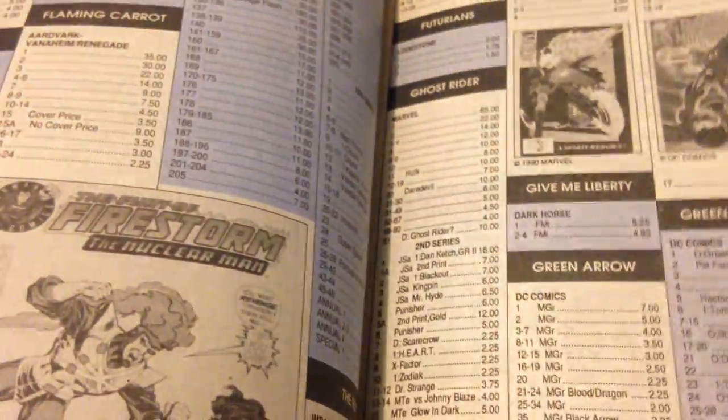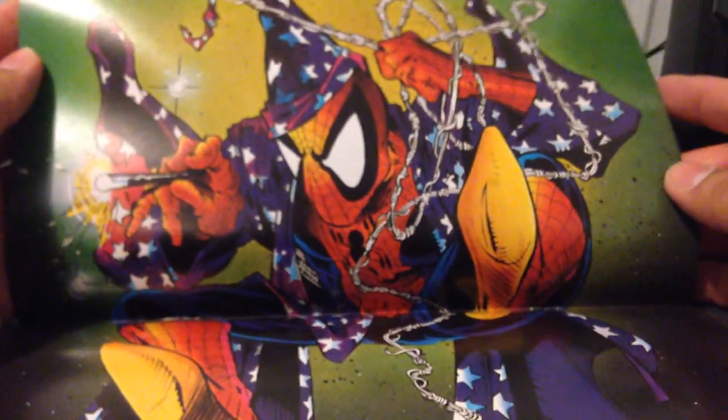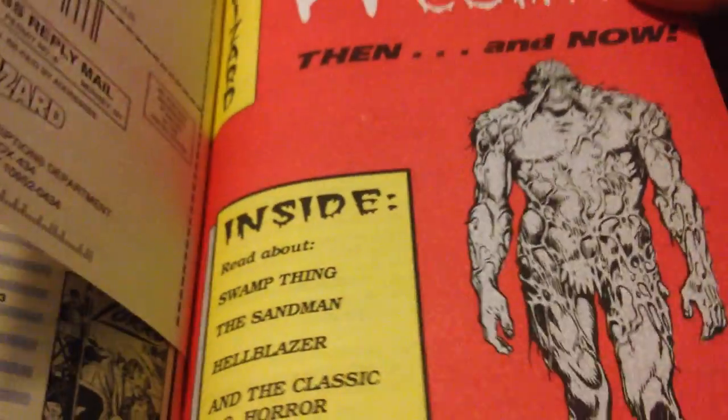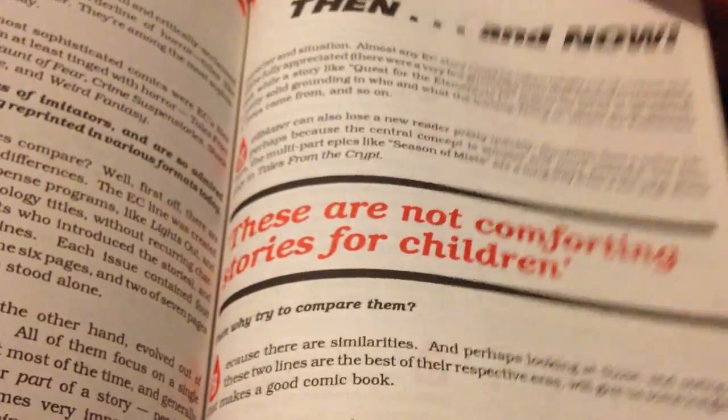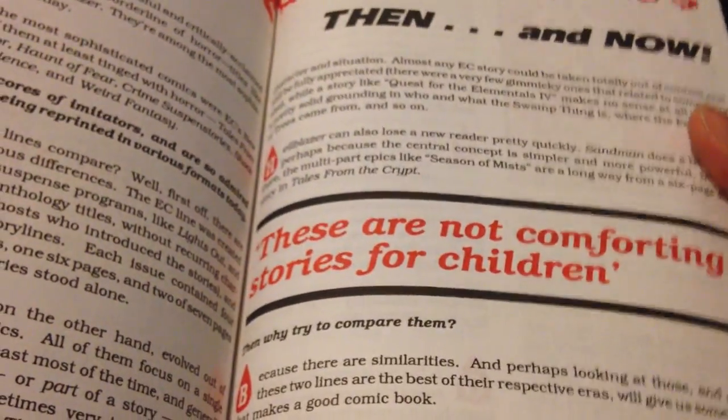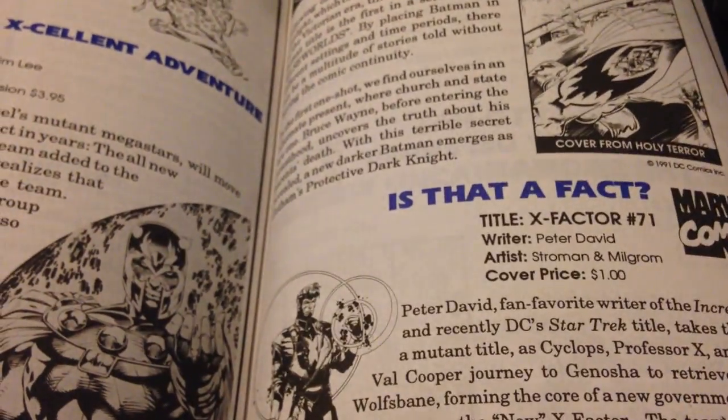I believe this is the poster, and the poster is pretty much the cover art for Wizard number 1. That was done by McFarlane, so that's pretty cool. And let's skip through this a little bit faster here, guys. More of the advertisements. Horror comics then and now. Oh, I gotta read that story. I'm into horror comics.